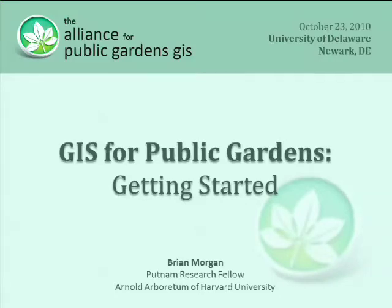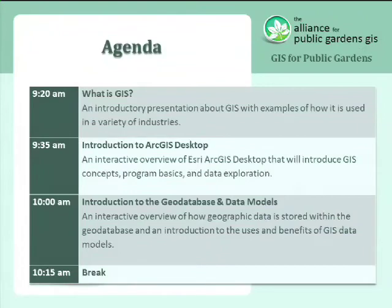I think what I wanted to start out with first here is just to go over what we're going to do today. I want to start with a really brief, low-level introduction to what GIS really is and clear up some confusion that some people have about what GIS is and what it really isn't. So we'll talk about that first for a few minutes.